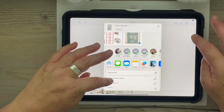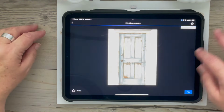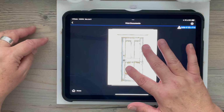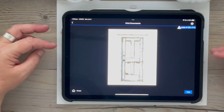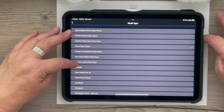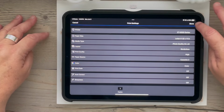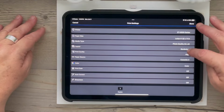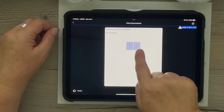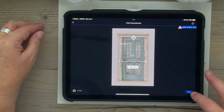And then I can print this. I have an Epson EcoTank, so it works better for me if I do this using my Epson app. I'm just using some thick paper, highest setting, from the regular. And the key thing here is that I am going to be printing it two up. You can see that I have two prints on one page. So I'm going to hit yes, and then it's going to start printing.